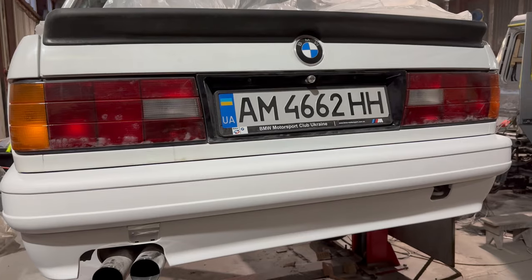All the parts have been primed, now I want to install the rear bumper on the car, and also show you the spoiler. Now I have the original M Tech 1 spoiler installed, which I don't want to keep, because I have the original M Tech 2. I want everything to be beautiful and with style. Rate it.